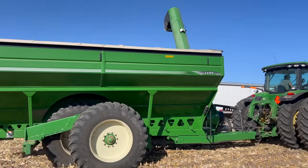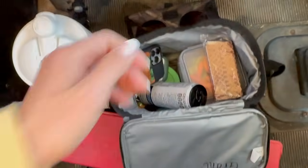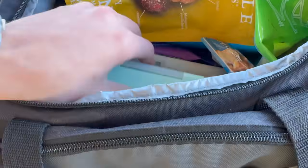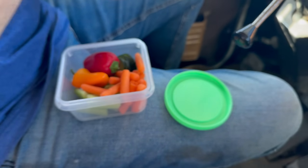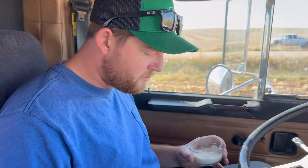Little lunch date in the truck. What'd you have, Grant? These Ruffles cheddar and sour cream chips have been hitting the spot lately. Pretty good. What else you have in here? I had a pretty much all lettuce sandwich, which is really good. I've got some popcorn, some nuts. I've got lots of fruits and veggies. And then I have some chicken. That's pretty good. Pretty good vegetable spread.